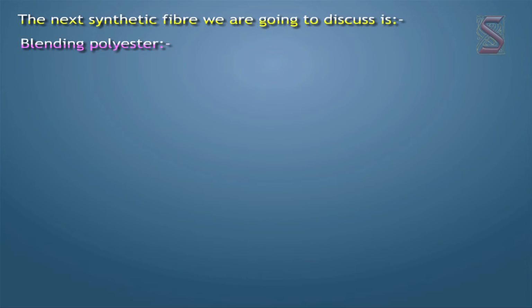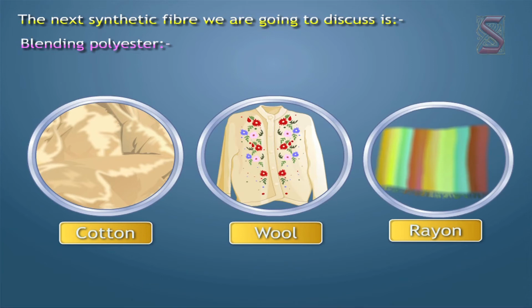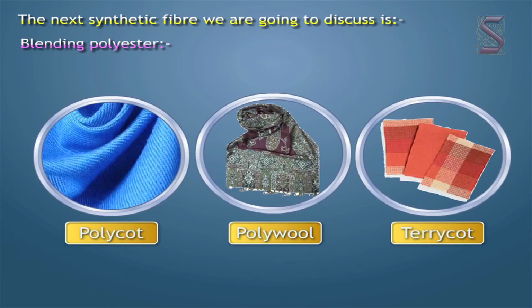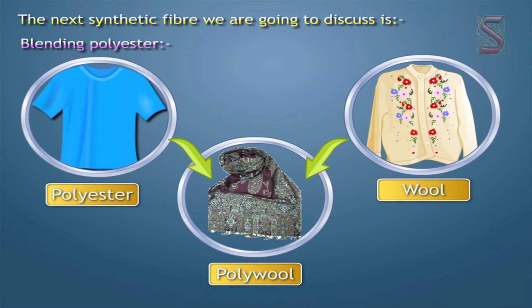Blending polyester with natural fibers such as cotton, wool or rayon extends the fabric's durability. Hence, we have polycot, polywool or terracotta fabrics. As the name suggests, these are made by mixing two types of fibers. Polycot is a mixture of polyester and cotton, and polywool is a mixture of polyester and wool.